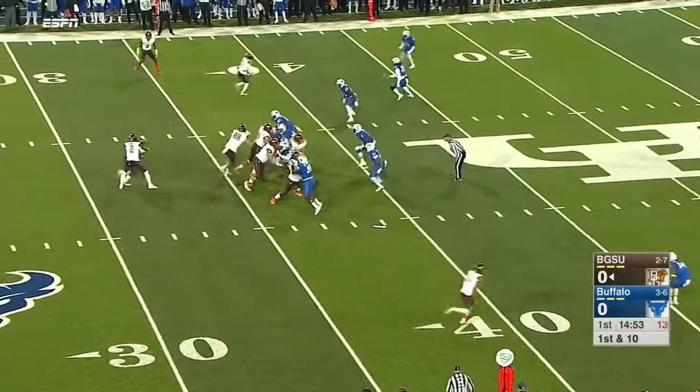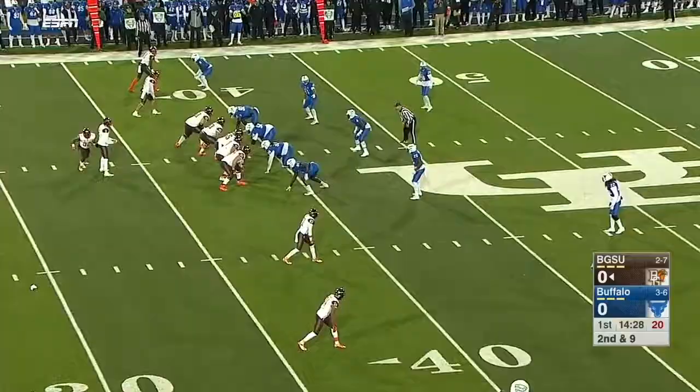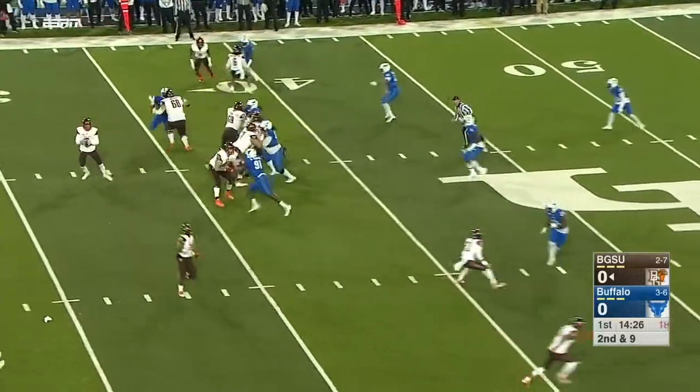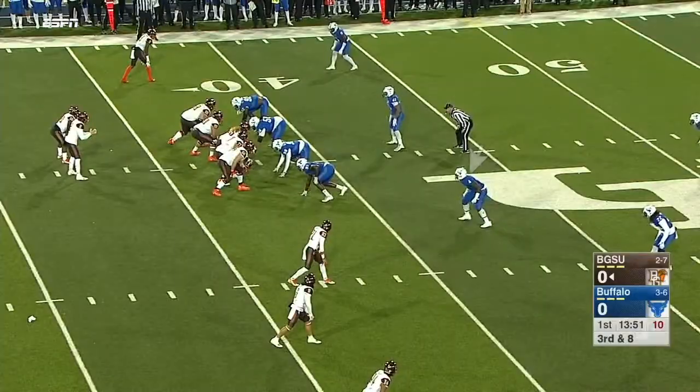Option, can run as well when needed. First play of the game is a handoff, and it is the freshman Clare. Progressed throughout this season, and they're going to test him out tonight. On the screen, this is going nowhere.